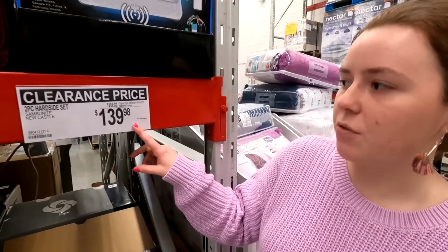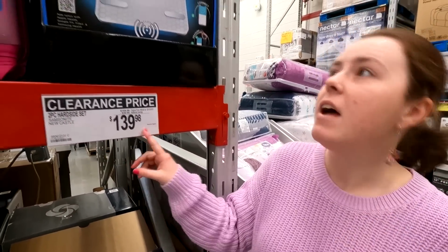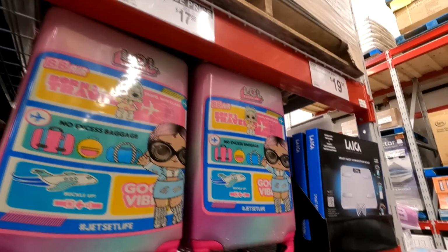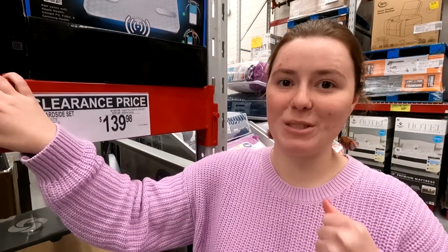So right here we have a two-piece luggage set on clearance for $139, so $30 off. And they even have a kids set for $17, $22 off, which is perfect for bugging out, and the kids ones are perfect so you can get them excited for bugging out too.